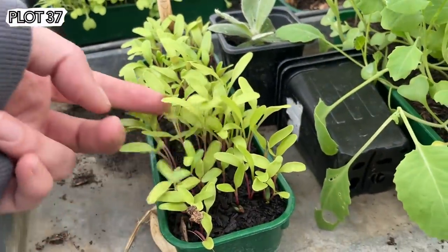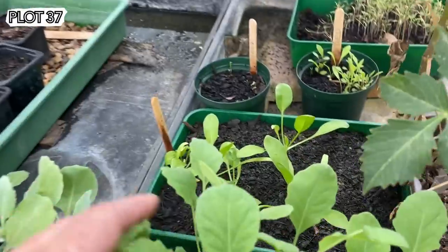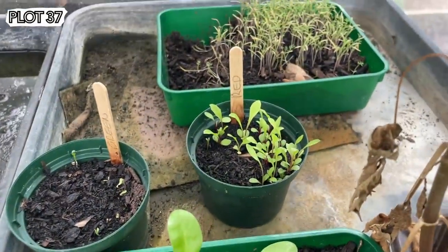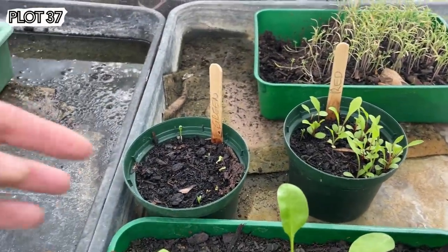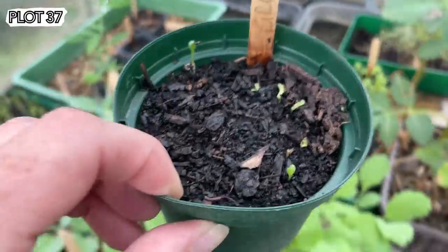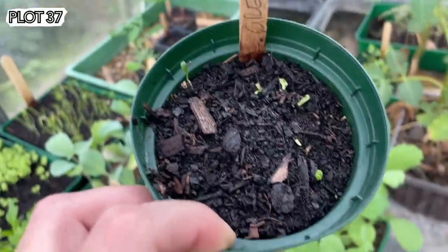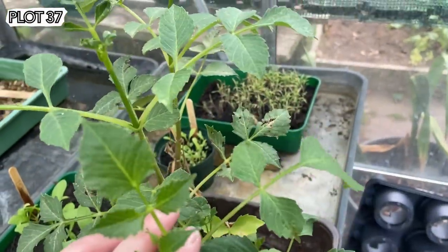We've got some more chard to go into the polytunnel. Spinach had pretty poor germination, but what has come up looks really strong. Well, this is meant to be red and green chicory, although the green chicory appears to have been eaten. Is there a slug under there? No. Okay, well, that was a pot full of green chicory up until yesterday. Never mind. Some more dahlias that need to go in behind here.